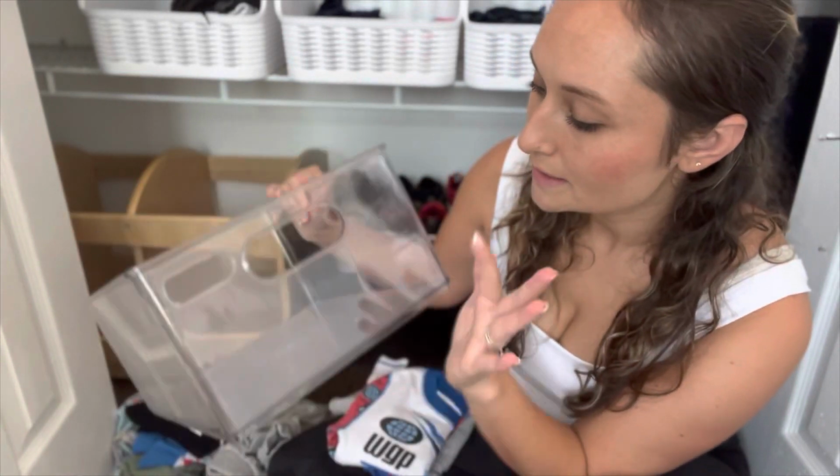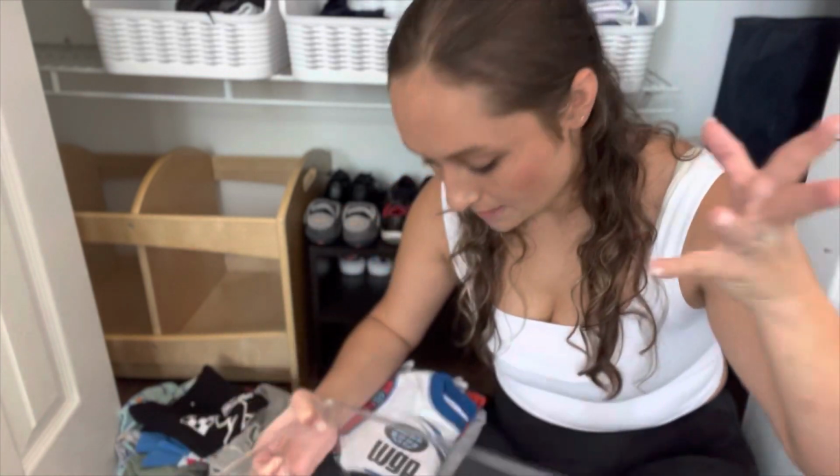So I'm putting all these pajamas in this clear bin that I got on Amazon. They also have them at Walmart. And I'm gonna put every pajama set together so it's easy to grab the set versus going through and looking for a top or bottom and creating a mess every time you go through your pajamas.